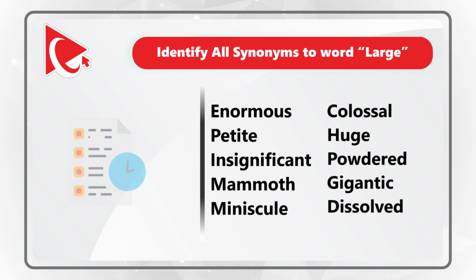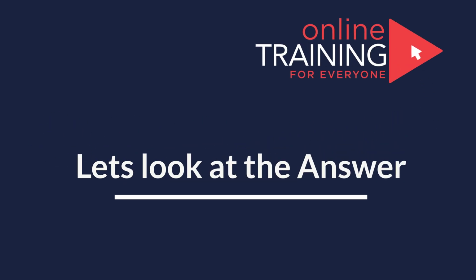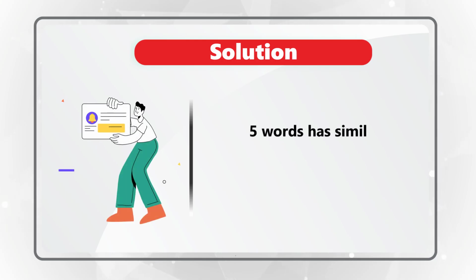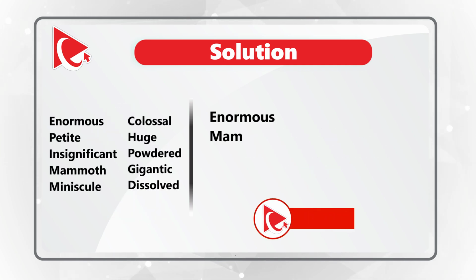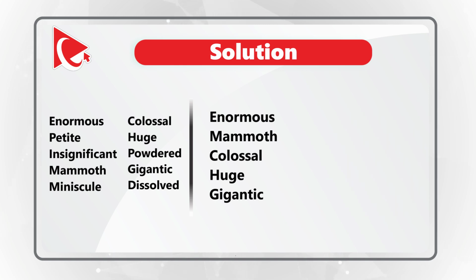Give yourself a little bit of time to see if you can process the question. Let's move forward and I'll share with you my version of the answer. But obviously, if you have better solutions, feel free to share in comments. I found 5 words that are similar in meaning to the word large. Let me share them all with you. The words enormous, mammoth, colossal, huge, and gigantic are similar in definitions to the word large.